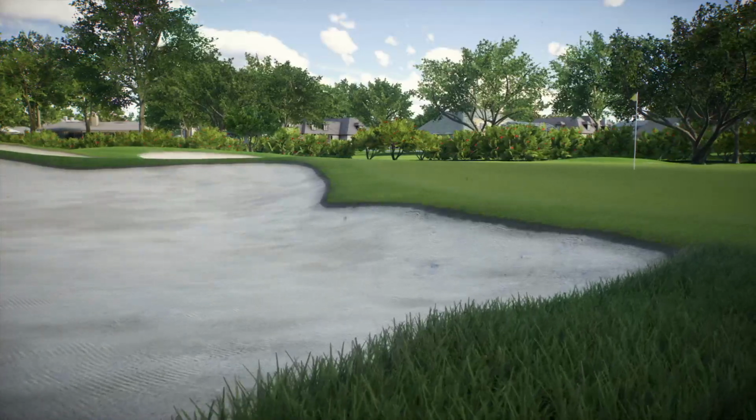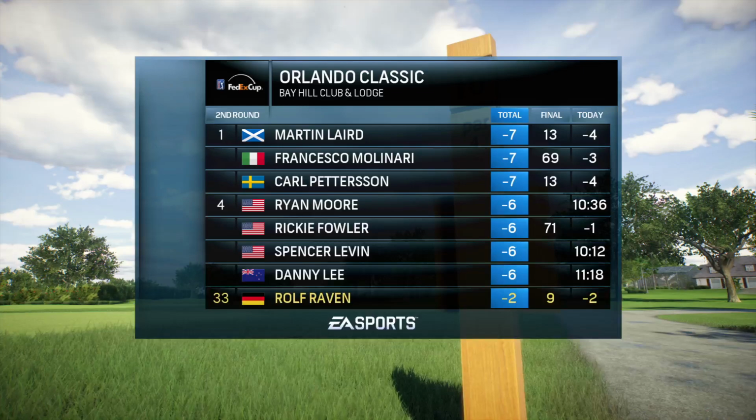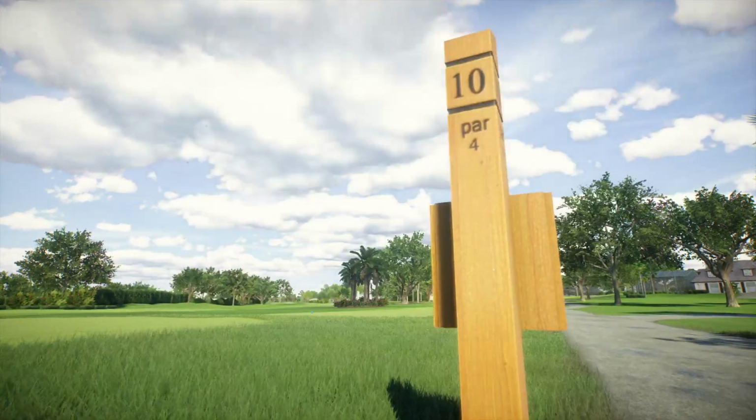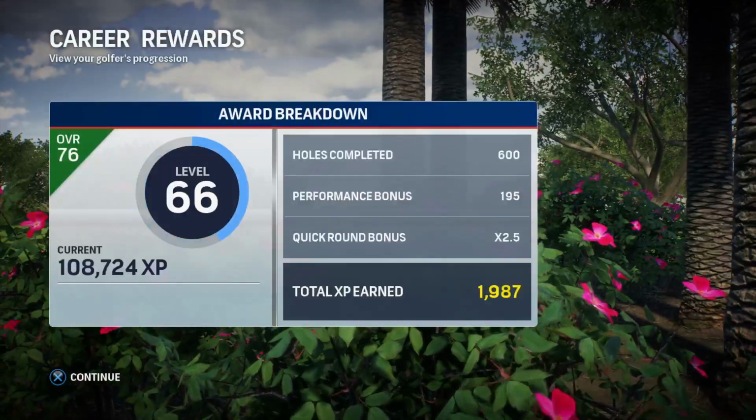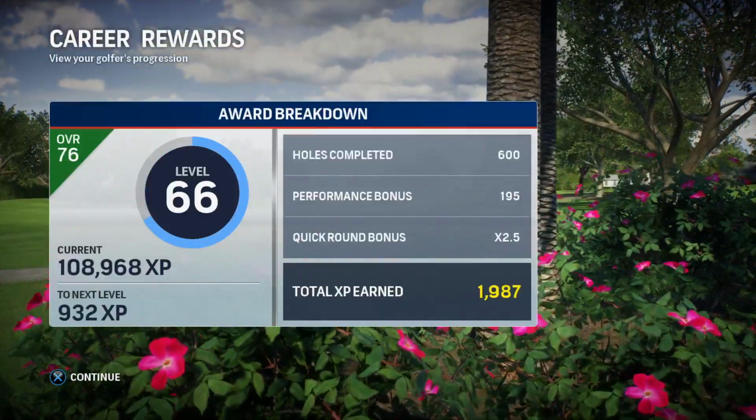That concludes the second round here at this amazing golf course. And Frank, I'm really looking forward to tomorrow. I certainly am as well. The players have gotten off to a very good start, and they must have a good feel for the course right now and know what they have to do in order to win.